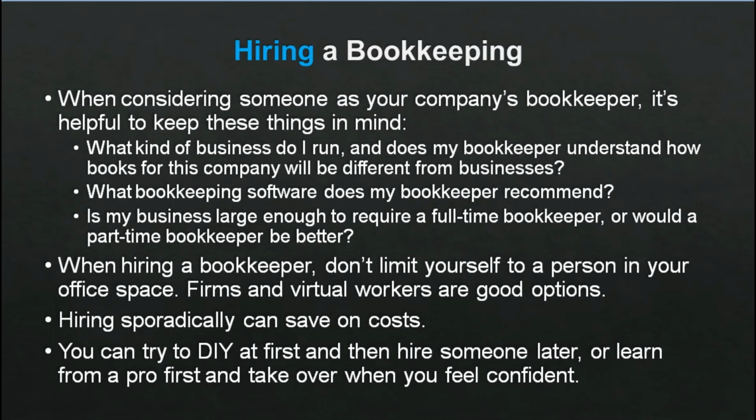What kind of business do I run? And does my bookkeeper understand how books for this company will be different to businesses in other industries? What bookkeeping software does my bookkeeper recommend, and why? Is my business large enough to require a full-time bookkeeper, or would a part-time bookkeeper be better? Asking a candidate, as well as yourself, these questions will allow you to see what this person would prioritize when working for you. If these priorities align with yours, then they could be a good fit for your business.